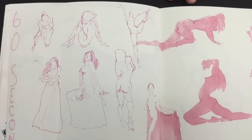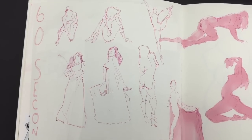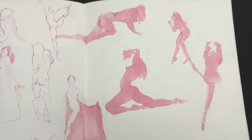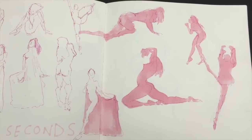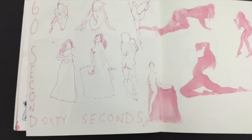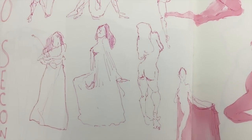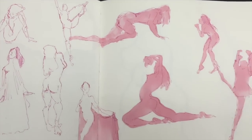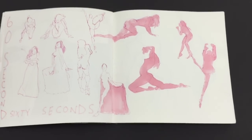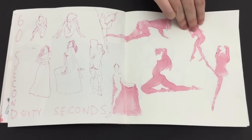Some gestures. See, I was looking at these, like Clara, hold on, this page is phenomenal. Class ended at 3, and I drew with the model from 3 to 5, and I said, okay, come on back at 5, we'll film the sketchbook video, but leave your sketchbook, and I sat with it. This was one of my favorite pages, like, just the gesture on that model, the fabric, the lines in the fabric. Sometimes, like, less is more, and that's good stuff. And then the silhouetted shapes of the figures, phenomenal. 60 seconds, those are phenomenal.